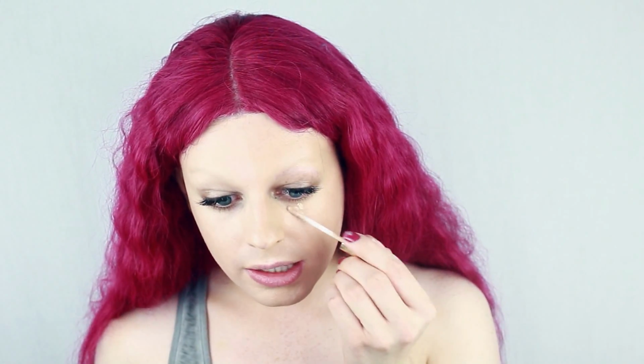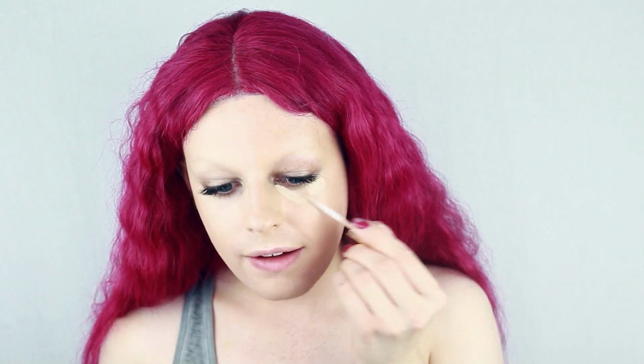So I'm going to be using Doublewear Concealer Stay in Place, and it's in Light, which kind of is a neutral colour you can use, and it's great on blemishes and under the eyes. I'm going to show you on this eye, straight out of the tube, and blend it in with my finger.